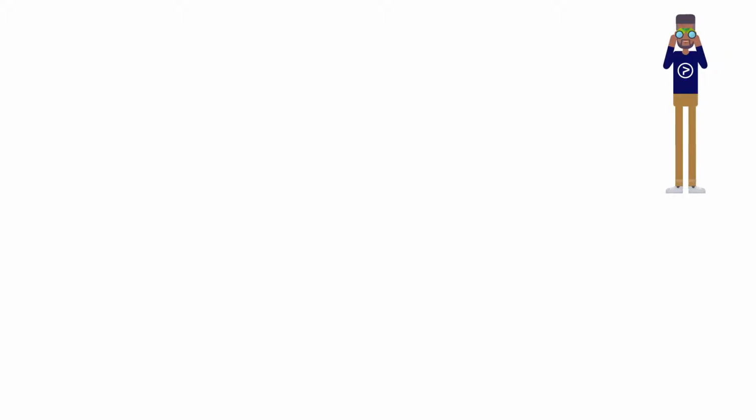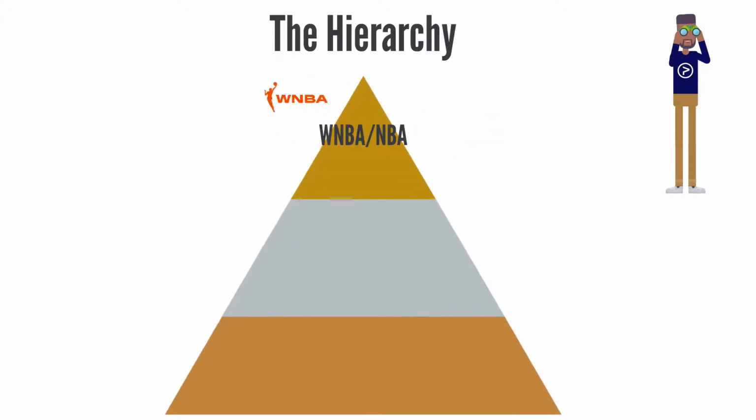But while they're looking at this information, they're going to be wondering, okay, well, who do they do this against? What was the competition like? And that's where the hierarchy comes into play. At the top of the pyramid, you got the WNBA and the NBA, no doubt about it. The players played here in the last 2 to 3 years, they're going to have that top priority in the next wave of jobs that come open to the market.